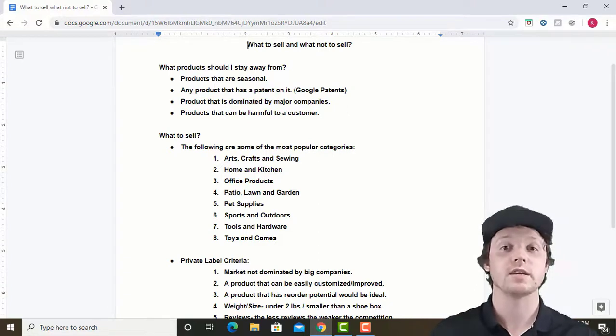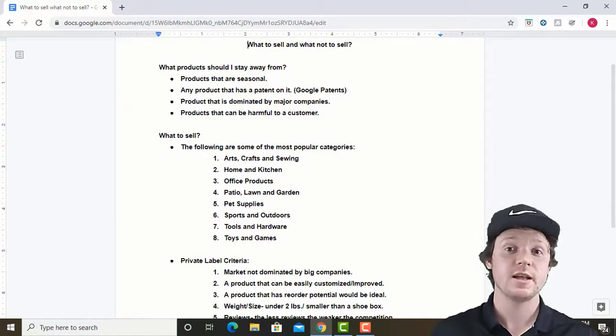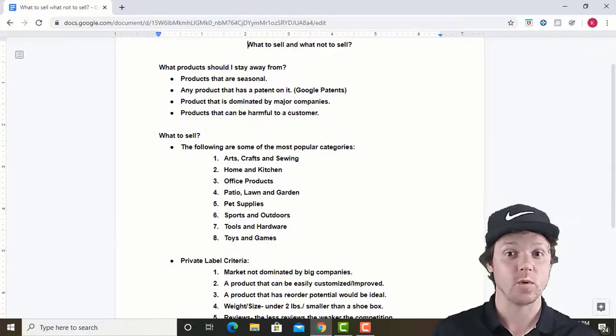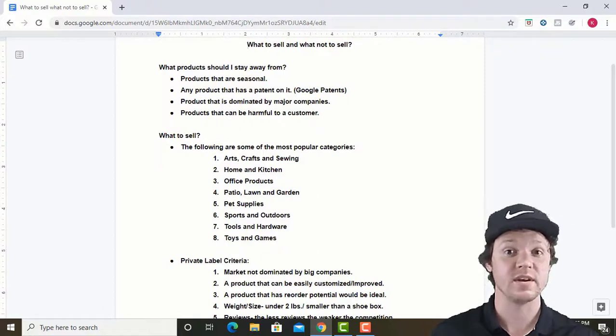Next up, we have products that can be harmful to a customer. Just to let you know, my first product I almost did was very harmful to customers, and I almost went through my major order before I reeled it back and went all the way back to square one. So always keep in mind that your product can't harm someone. You don't want to get sued and be out of business within a year.